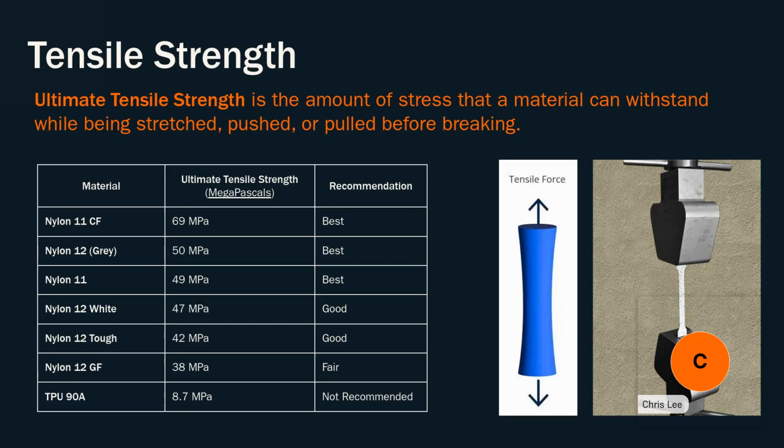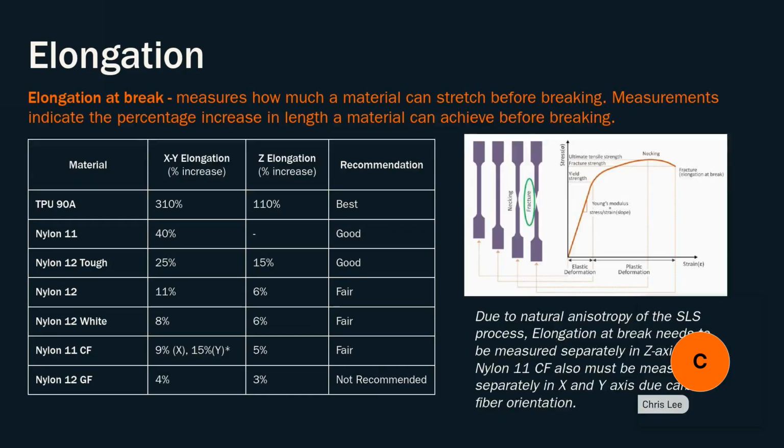On the low side, obviously TPU, because it elongates so much, it's not going to require a ton of force before it actually starts to move. And then you can see the scale in the middle. Nylon 12 gray will be one of the best as well. Nylon 12 tough is only good because it has a little bit more elongation and flex to it.